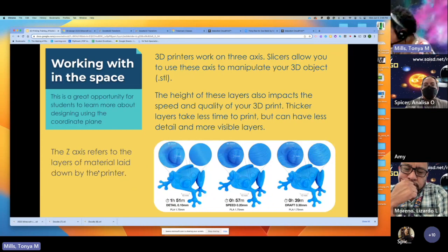The slower the actual print, the fewer lines that you're going to see, because it has time to go ahead and slowly build layer by layer.